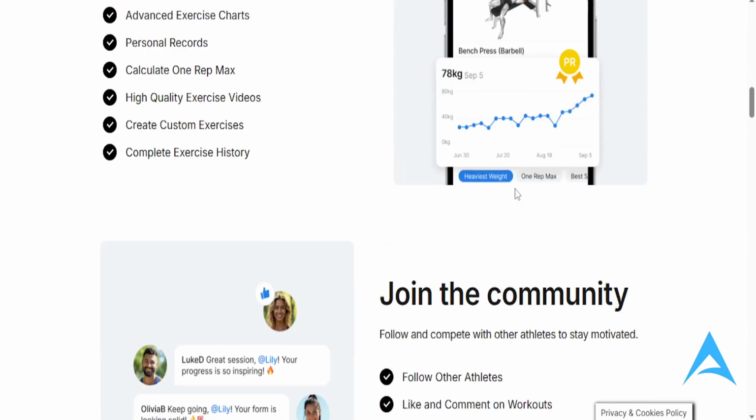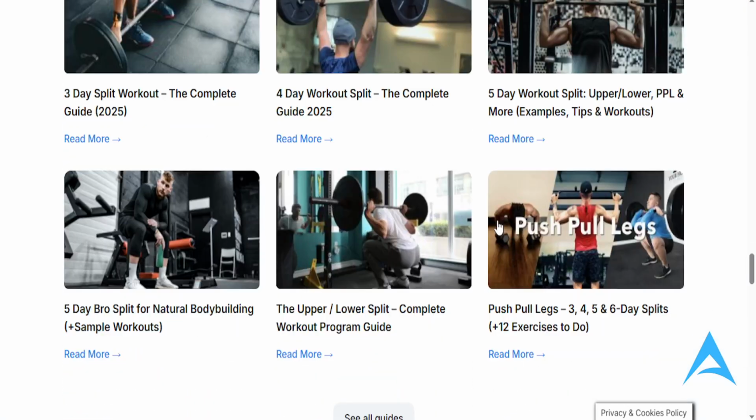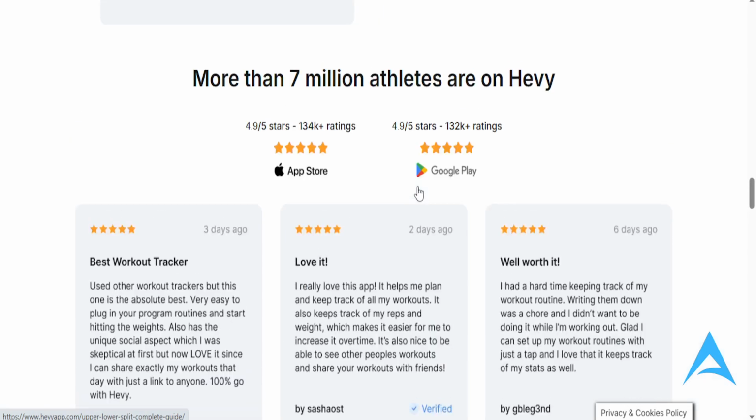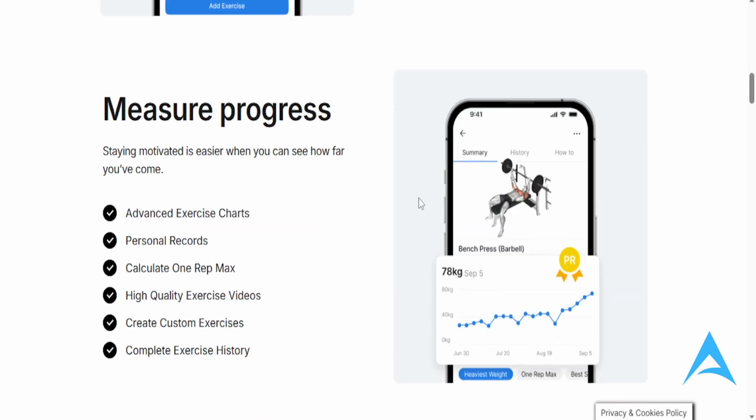And they have a huge exercise library with high quality videos. It's fantastic for checking your form or discovering new movements. And also the progress tracking and analytics, they're top notch. You can actually see detailed charts for volume, for personal records, and even estimated one rep maxes. This visual feedback is just satisfying and it helps you stay accountable.